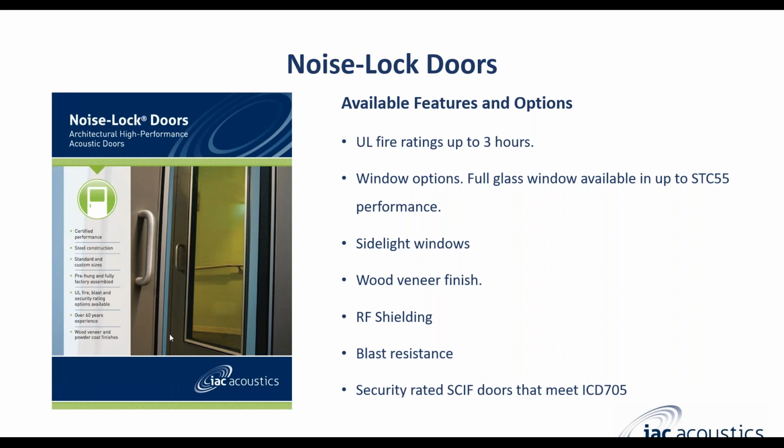So those were some of the standard features that you would always expect with a noise lock door. And now we're going to discuss some of the available options. Noise lock doors are available with a UL fire rating up to 3 hours. They're available on wood veneered doors up to 90 minutes.